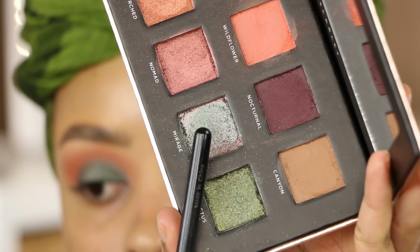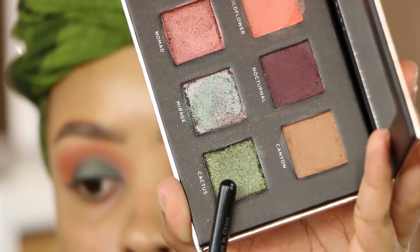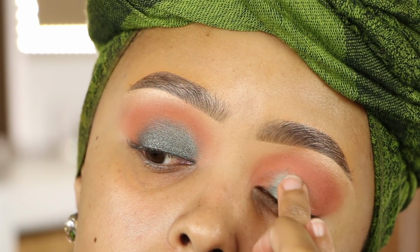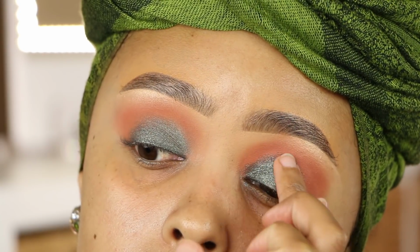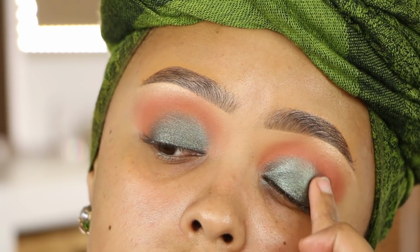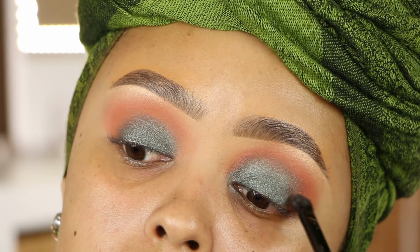Alright, now I'm going to mix both the shimmer shades Mirage and Cactus, and I'm actually going to apply this to my lid with my finger. I feel like shimmers just apply the best with your finger, okay? Because your finger is a little warm, it's a little sweaty, okay? From working really hard on your look. So it just kind of melts like butter onto the lid. So I'm just going to work that in with my finger and then go back in with that dual-ended brush that came in this kit. And just diffuse the edges.